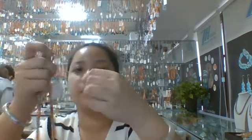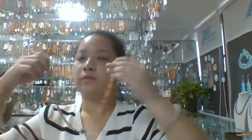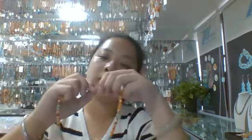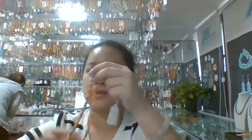I love this pretty necklace so much. I try to wear it to show you. I think this is Native American style, Southwestern American style necklace, and you can wear it by yourself. Also, you can buy it as a gift for a woman, because it's a sexy necklace.